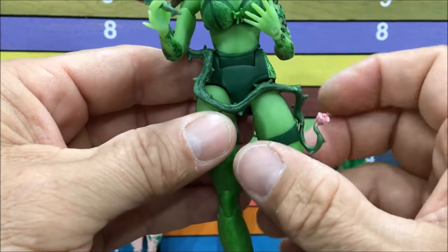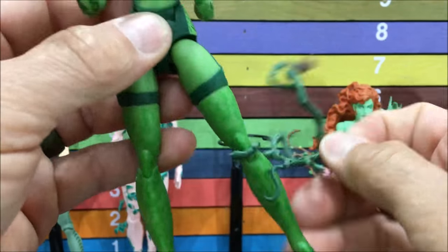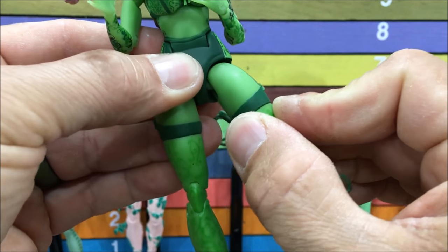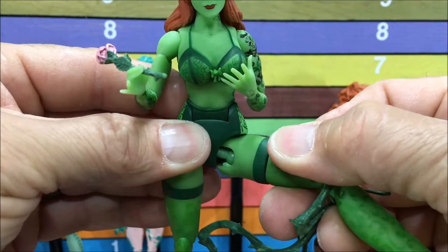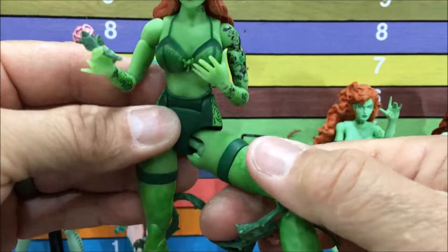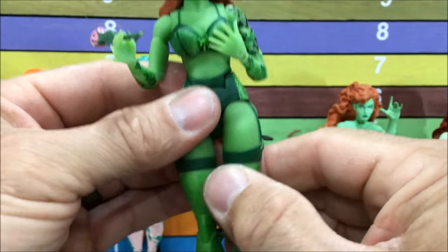The thigh joint on it, on the articulation. Let me go ahead and pull this thing out of the way. It actually can come down right there in the hip, so you can get these legs up a little bit better to display her. But then you have to look at that, and it kind of ruins what you really are trying to look at. But it gives you that option.